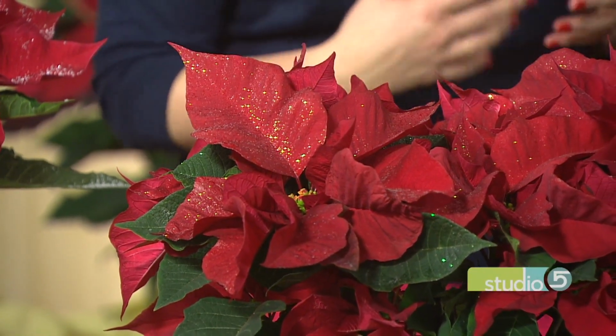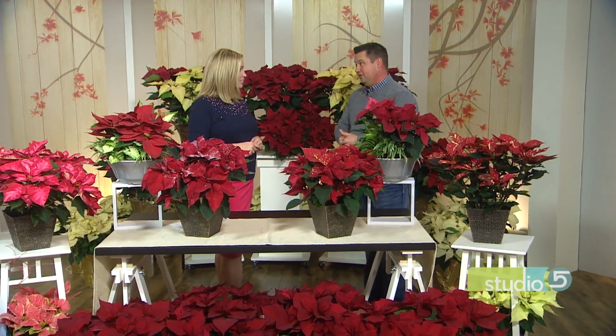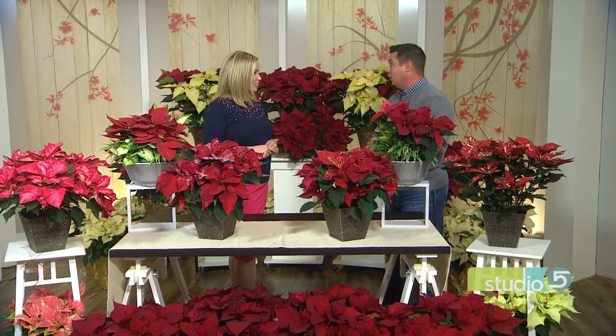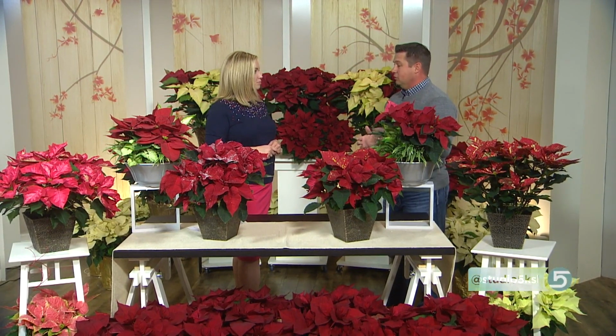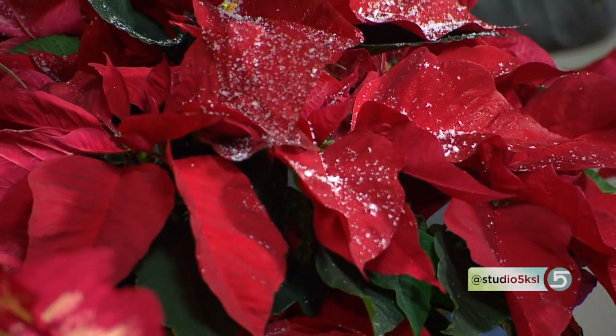Give us some care tips, some maintenance tips. How can we keep them to live longer? Okay. Poinsettias are pretty tough. It's hard to kill them. The main thing they don't like is sitting in water, and most of us overwater our poinsettias. Depending on where you put them, they like bright light, but not direct light. So not right in a window that doesn't have a shade on it. You want them close to a window, but not direct sunlight shining on them.